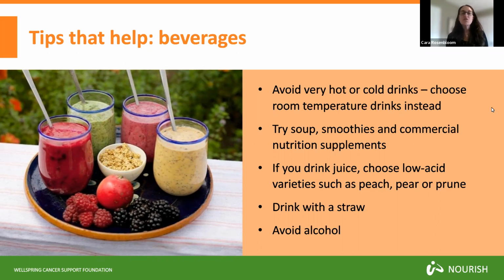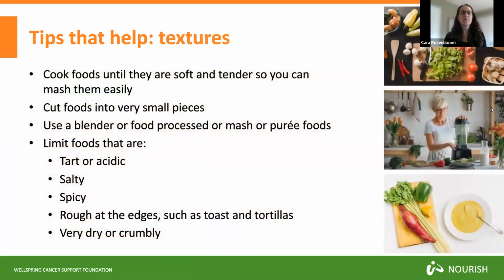You can also try drinking with a straw so that you are controlling exactly where you pull the juice in and swallow, easier than taking a big sip through a cup. And you also want to avoid alcohol, which can cause a burning sensation in your mouth.